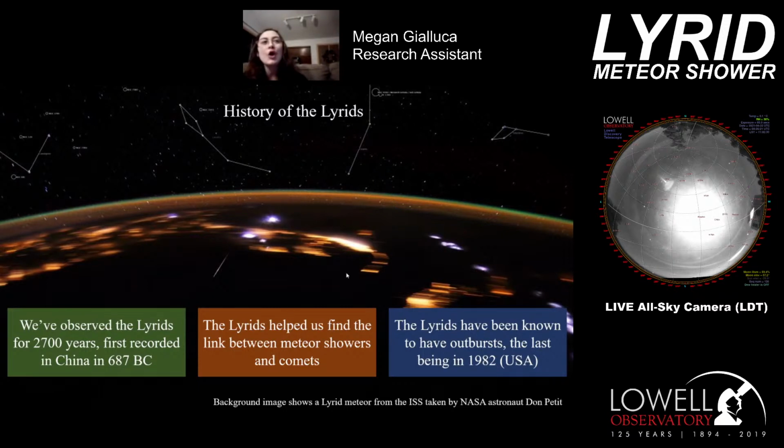The moon is so bright, the light that it reflects can actually drown out meteors and make it harder for you to see them. So one more question. How does smog and light pollution affect meteor spotting? Will wildfire smoke make seeing the Perseids harder?